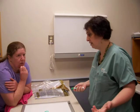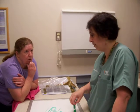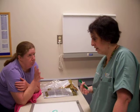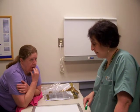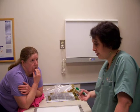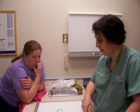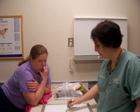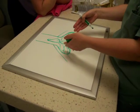So we can repeat X-rays. The one thing we definitely need to do is check his urine. I know you say he's urinating normally, but we need to be sure that his urine is normal, that he doesn't have any urinary issues. I am concerned, so the question is, is this a congenital defect? The muscles that are missing over here, is that a congenital defect? Was he born without what we call the perineal wall muscles?